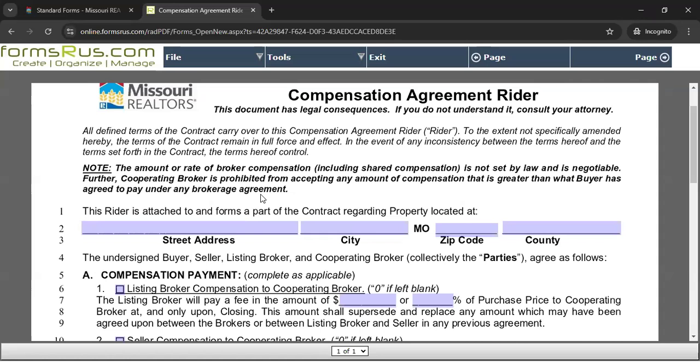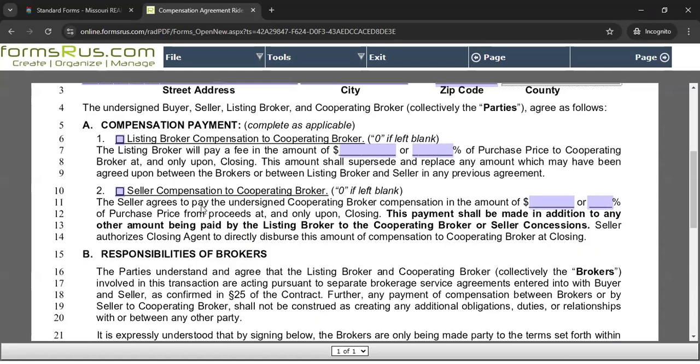Okay. So this rider's attached to whatever property we're making an offer on, goes right here. And then you've got 2 choices here. Technically, you've got 3 choices, I guess. Listing broker compensation to cooperating broker. So if you call me and I say, yeah, we're offering a 3% compensation to any accepted contract from a buyer, then you would say, okay, I already know that the listing broker is doing that. So I'm going to check this box and I'm going to come over here and put in the number that Don told me.